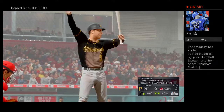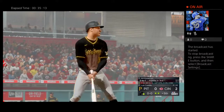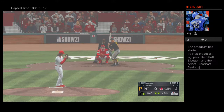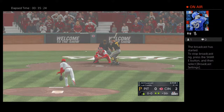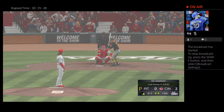And now in the box, Bill Mazeroski. He popped out in his first trip. Yeah, it didn't look good right there. Just out in front. You know, sometimes when a pitcher has great arm action, you're going to get that. You're trying so hard to catch up to the high velocity. If he shows that great arm action and pulls the string on you, sometimes a pop-up is going to be the result.